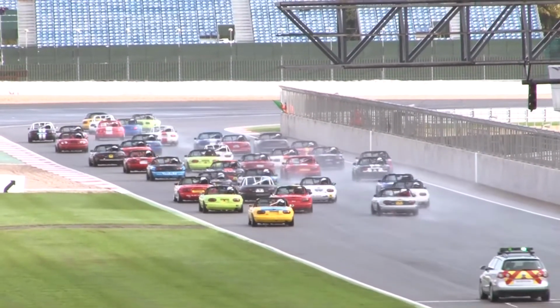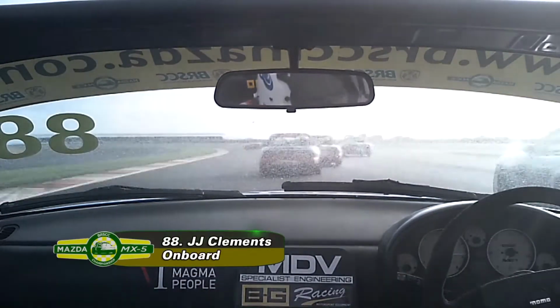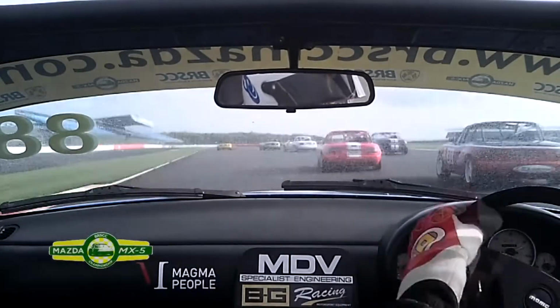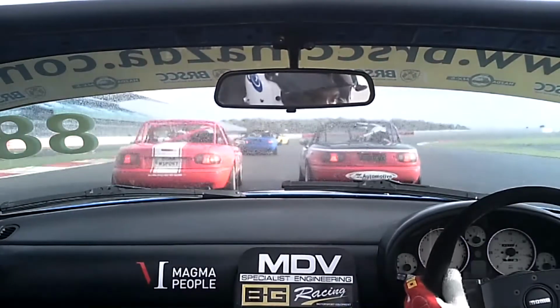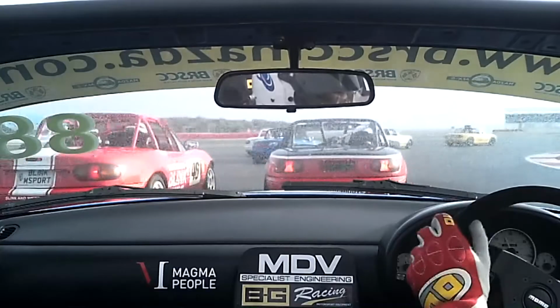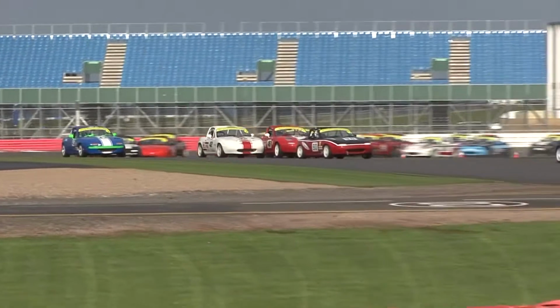But as the guys now all head down through the first corner, which is the Old Abbey, and then through the new Farm section, we go on board with JJ Clements here. Jonathan JJ Clements just trying to find himself a little bit of track space and correcting a little bit of oversteer there. The sun is shining here, the camera makes it look actually brighter than it is, but the track's still very, very wet. Alan Henderson is the man in front of us right now, and it's getting a little bit close here. Close for comfort, you could say, as they come through the Farm area of the track.